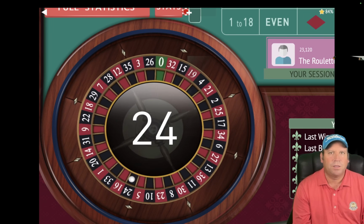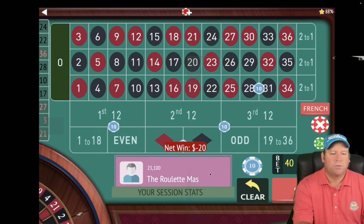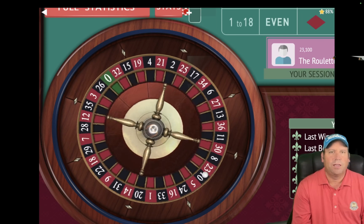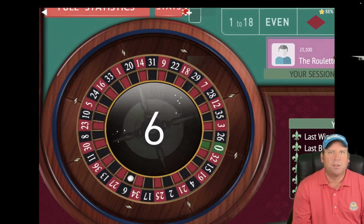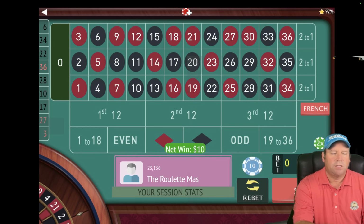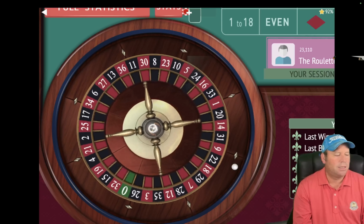And that's a 24 black. And that's a $20 loss. We just rebet and spin. And the reason we can get away with that is because we're also getting partial wins along the way, and we're not changing the bets for those either. That's a 6 black. There's a $10 win. We're up 210. Let's go ahead and spin again here.